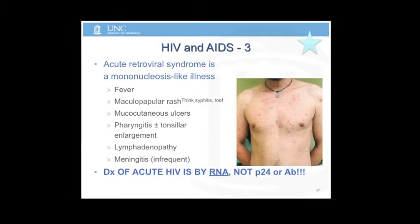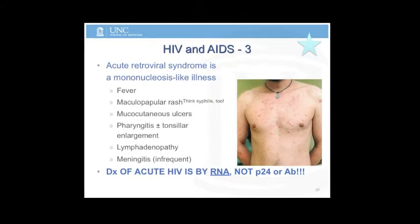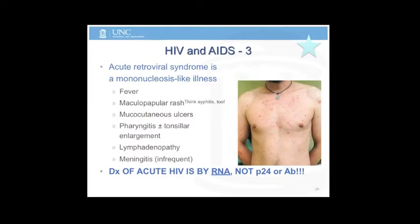You can get mucocutaneous ulcers, so it's referred to sometimes as a chancre, an HIV chancre, although it's not appropriate to call it that. You can get sore throat. It just looks exactly like mono, basically. And again, meningitis. Diagnosis is by RNA. So if you have a patient that you're suspecting of acute HIV, serologies will be negative, so don't bother with them. Go with an RNA.